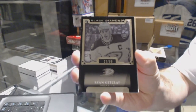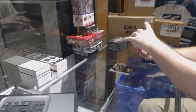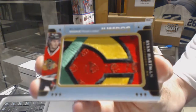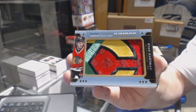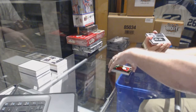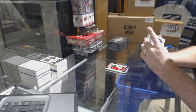The only thing I will say, the funny thing is, they do outsell most of the other stuff. For the Chicago Blackhawks, team logo jumbos, Ryan Hartman. That's the only thing I wouldn't say complain about, but we can say we don't like it, but they do sell higher than most of the memorabilia cards. That's a nice card. Number to 249.